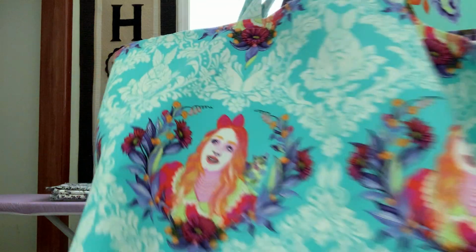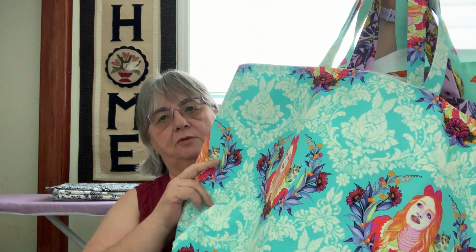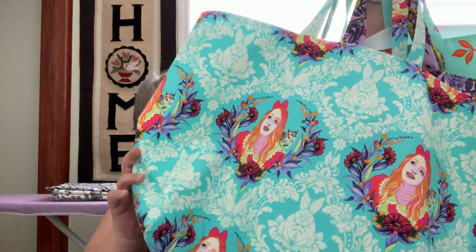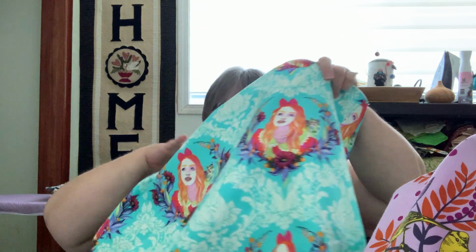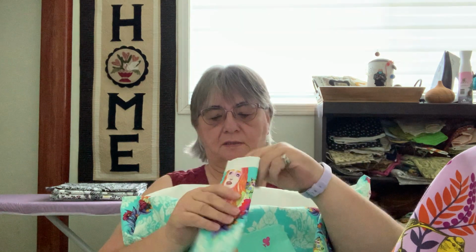And I also got new fabric in that I ordered from Birdie and Dot Fabrics online. This is the Tula Pink Curious and Curious line. And what I did was make some beach bags. These are huge. I made big beach bags with a pocket inside. And I made a smaller bag with a snap to go inside with a little sunglass case.